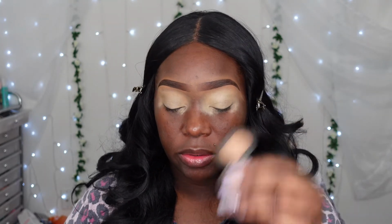Alright, so now that I have my base on, I'm going to go in with my Ulta Beauty Brow Bone Highlight in the shade Buzzword. It's like my favorite nude color. And I'm just going to pop it right underneath the brow bone.